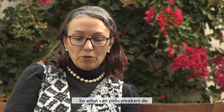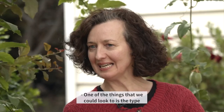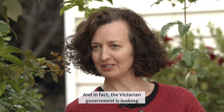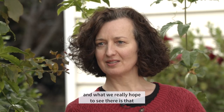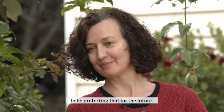So what can policymakers do to make our locally produced food system more sustainable? One of the things that we could look to is the type of measure that the South Australian government took in 2017, where they introduced environment and food production areas to protect those really important areas of food production on the city fringe. In fact, the Victorian government is looking at the moment, they're considering doing something similar. So there's a policy process currently underway to look at greater protection for strategic agricultural land on Melbourne's fringe. What we really hope to see there is that that exercise strengthens protection for all of the farmland that's left on Melbourne's fringe, because it's now all really important to be protecting that for the future.